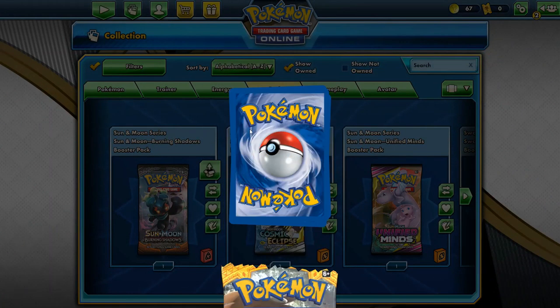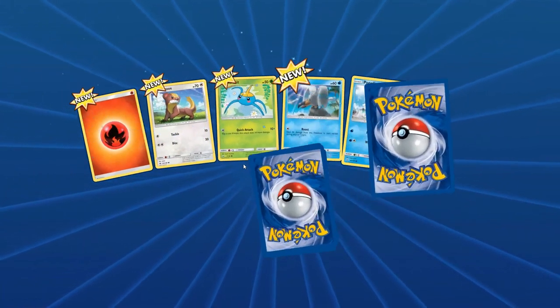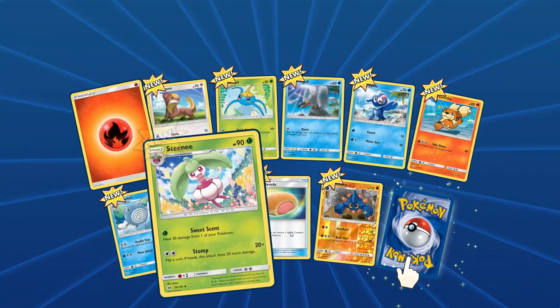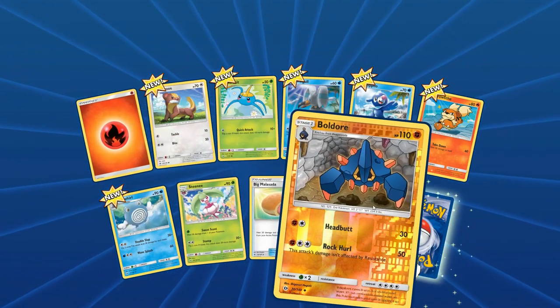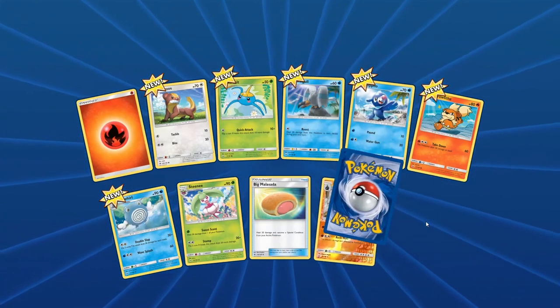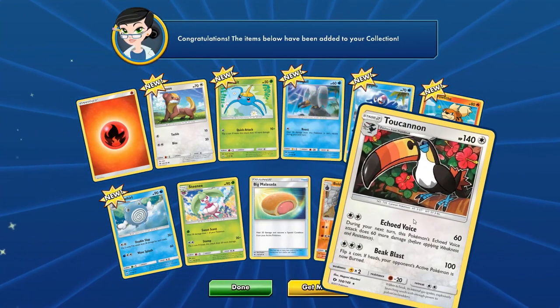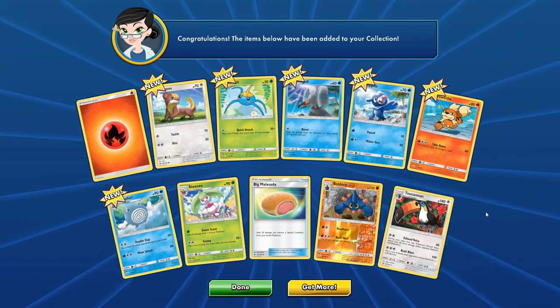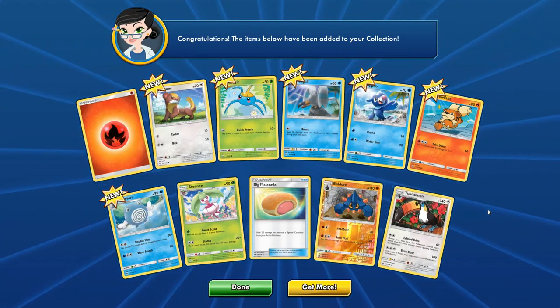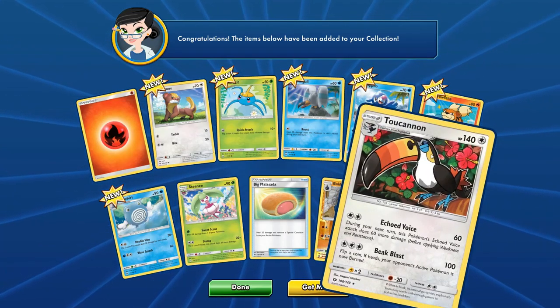Let's open some of these Sun and Moons. Ooh, fire. It's like my music, it's fire, man. Someone call the fireman. Ooh, I like reverse holos. That's one reason why I started buying more Pokemon packs. I used to buy Magic: The Gathering. I got into that back in 2015. And, oh, look at that.